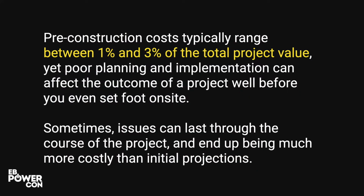Getting to those costs of pre-construction. Now, I've got some stats here. We included them in the session description. So pre-construction costs typically range between 1% and 3% of the total project value. Now, to me, even though they may sound like small, tiny numbers, that's nothing to sneeze at, because there's tight competition, there's tight margins.